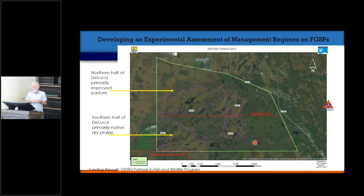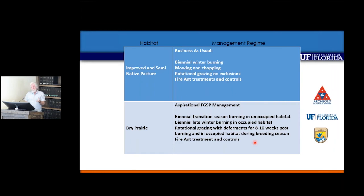Now, one of the problems with the habitat management plan is there were a lot of different things they wanted to do. If you wanted a fully crossed experimental design with replication, you'd literally have to have hundreds and hundreds of plots. So we've adapted a model that's being used at Buck Island Ranch, which is an experiment that contrasts habitat and management regimes rather than all the individual aspects of a management regime. So we're proposing a fully crossed experiment that includes improved and semi-native pasture as one factor and dry prairie as another factor in a habitat treatment.